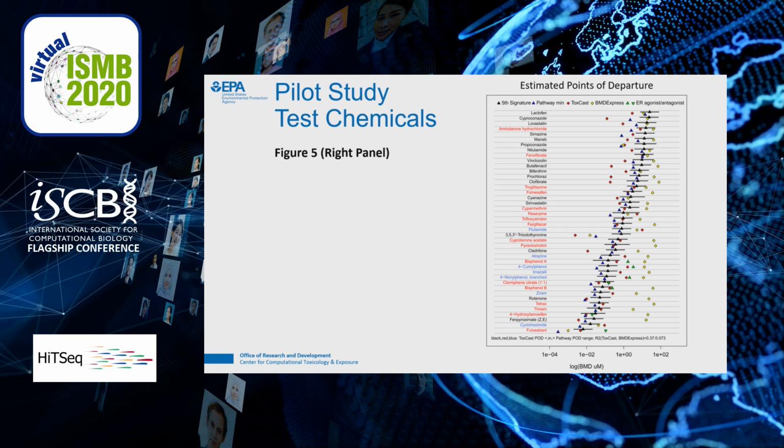Thus, we conclude that high-throughput transcriptomic profiling of cultured cells represents a reliable and accurate strategy for large-scale chemical safety screening.